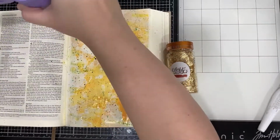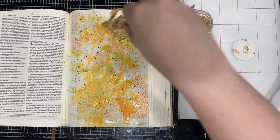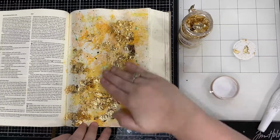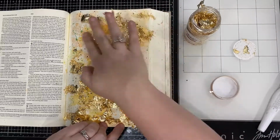If your glue is not completely dry, you're going to have issues. So make sure that you don't see any white left. You just want it to be clear, almost a little glossy looking. And when it's like that, it's ready to go.